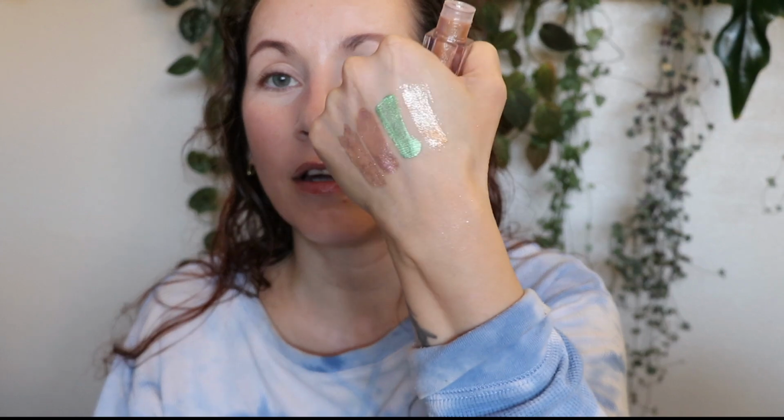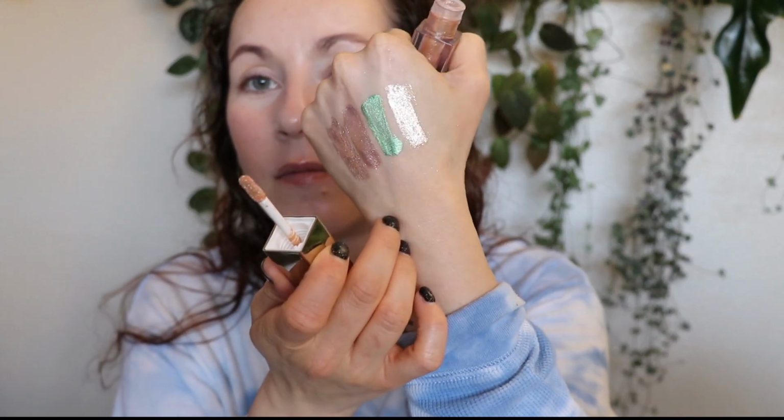This is the Number 7 liquid eyeshadow in the shade Mercury Shine. This was a holiday release, so they don't really make these in the regular line. I wish they did though. They need some more fun stuff in their line, I think. So that's that one right there. Look at all these mirror finishes.